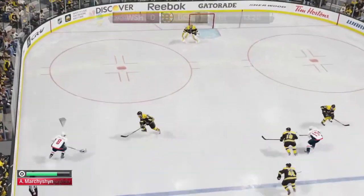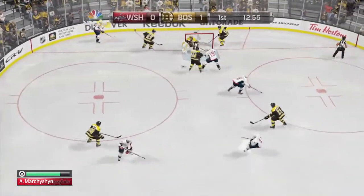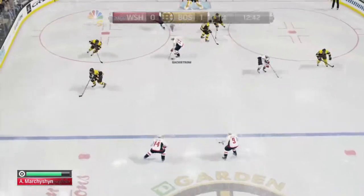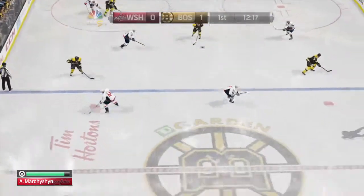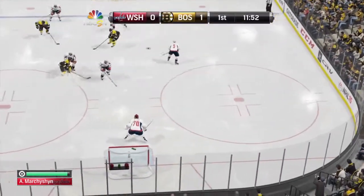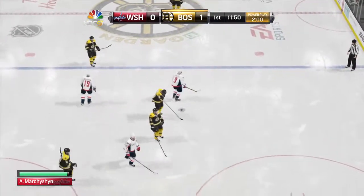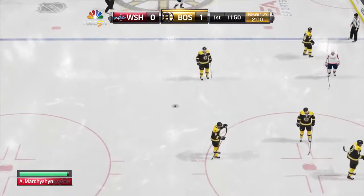To Ovechkin. Gets across, looks over his options. He's got it in deep. He could start some danger here. To Krejci. Takes it on the wing. They're going to get a penalty. It's a delayed call. The Capitals are guilty of a minor penalty for interference.